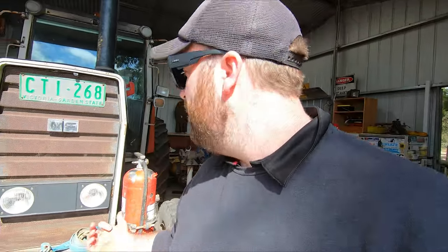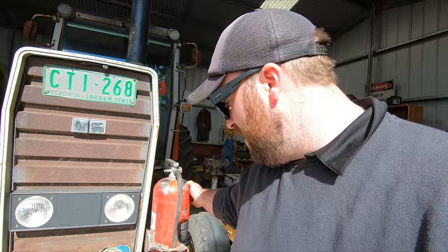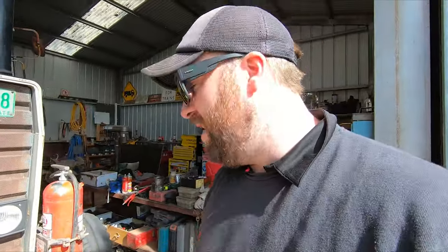Dad recently welded up a fire extinguisher to the front of it on a bracket there. I'm not a real fan of it. Takes away from the beauty of the front. It used to just be tied up on the step, but anyway, we've got a fire extinguisher there now, so it's handy. So yeah, we'll just rip into it and get it knocked over.